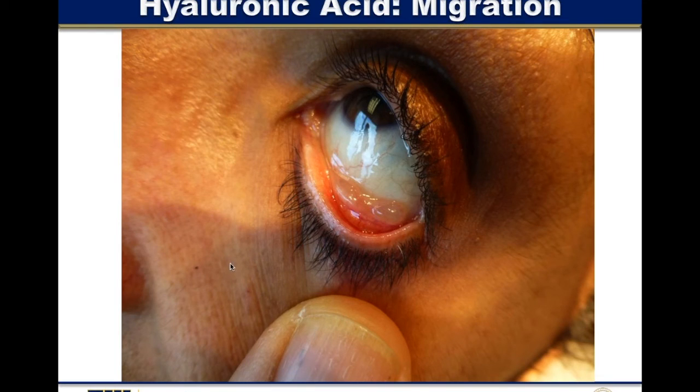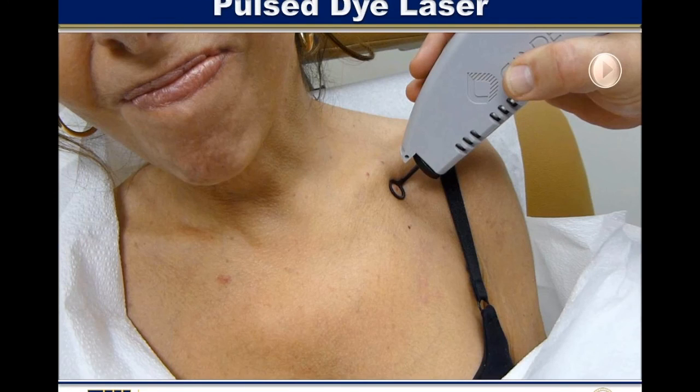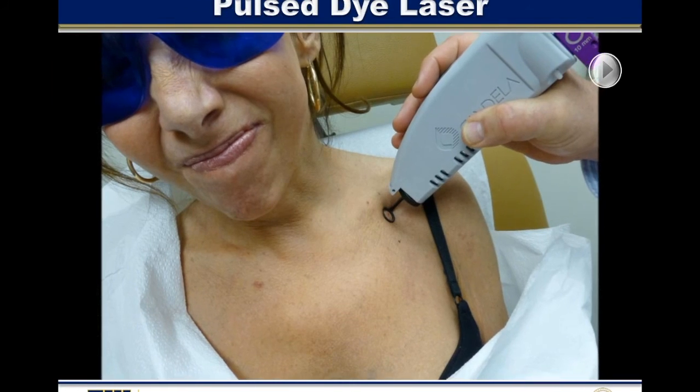This is a patient that came to see me that had some tear trough injections, and they were complaining they felt something in their eye, and when I looked down there, I saw that this was the Restylane coming through the conjunctiva. So you have to be very careful with your anatomical positioning, because you don't want that to happen. Here, it's very simple. You could nick it and squeeze it out, or use a little hyaluronidase to dissolve it. You should always have hyaluronidase.